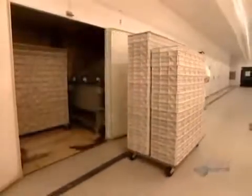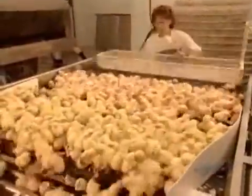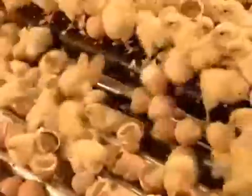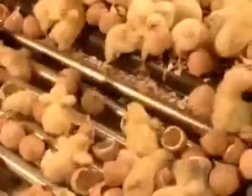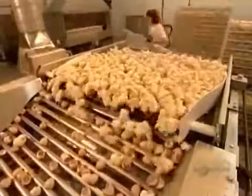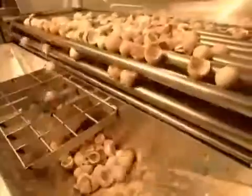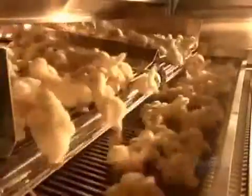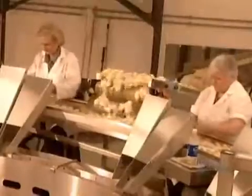Now workers roll the chicks to what's called the separator, a machine that separates the birds from the shell halves. The shells are larger than the chicks, so they stay on top while the chicks fall down to a conveyor belt below. The shells, which are high in calcium, go to a rendering plant. The chicks move on to be classified according to gender.